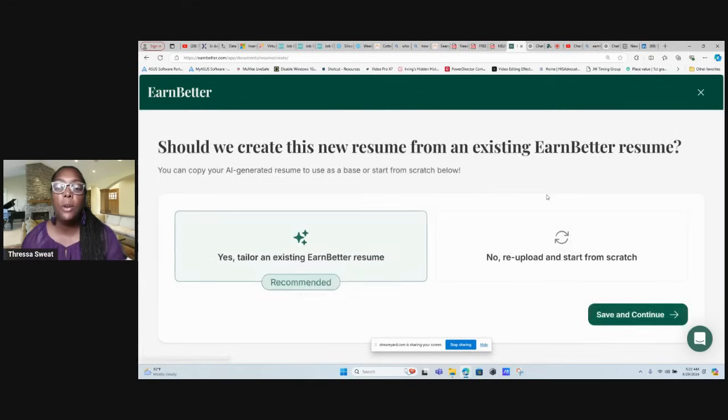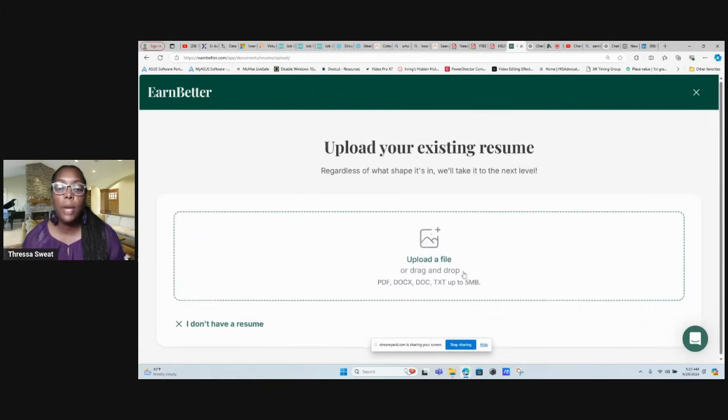Okay. When you go in here, if you never used Earn Better before, you're gonna have to upload your resume. If you upload your resume, you're gonna upload it right here. Make sure that you save it as a PDF file, because according to hiring managers, PDF files are more readable to pass the applicant tracking system.